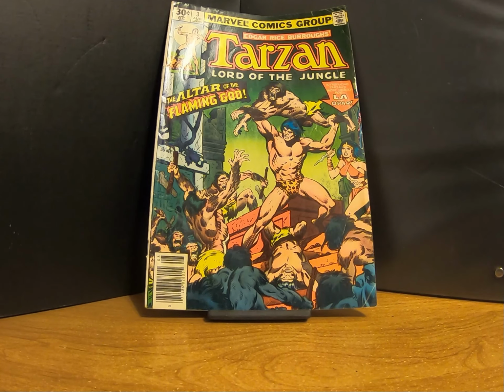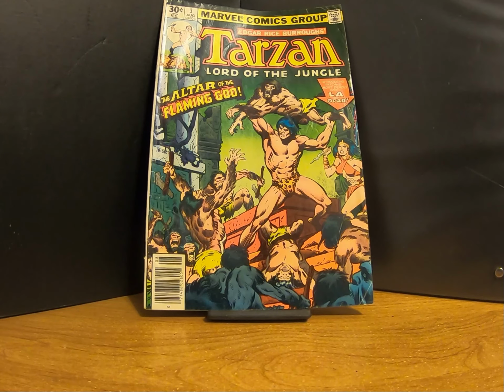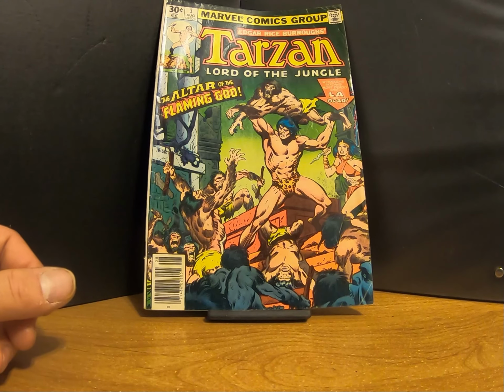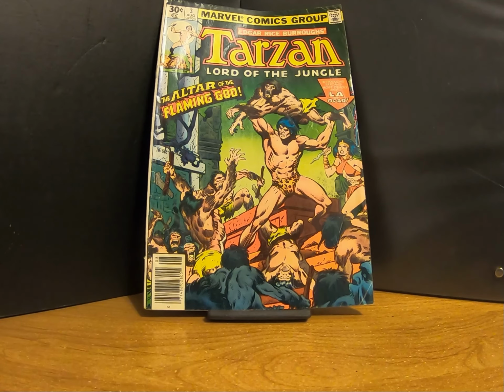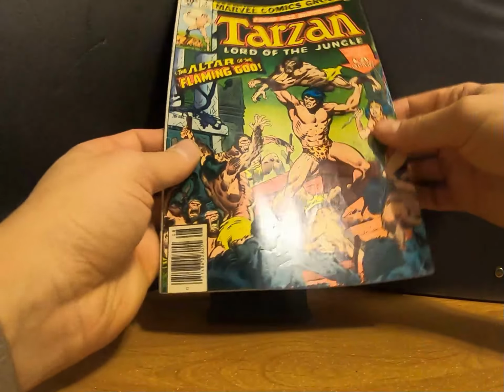Something about these older Marvel covers is just so cool. This one's a little bit better, way better than the Fantastic Four, not as good as that Daredevil, but I'm like, yo, this is pretty cool. And again, it's stuff that I normally don't pick up, and it's always something that I'm discovering. I'm kind of getting the hang of a few things now, but I was like, why not? What do you guys think?